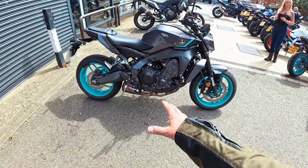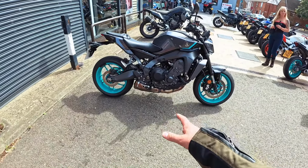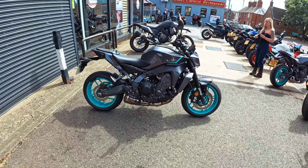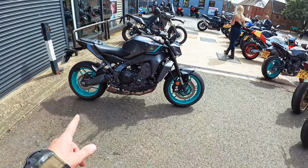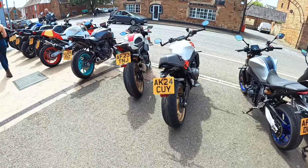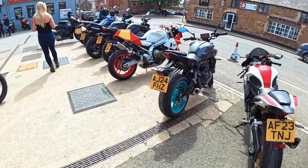It's still carrying the same sort of CP3 engine. They've got it in 3 different colours. This is the Scion, I believe, and they also do a black and a blue. And yeah, you've got quite a nice lineup of bikes here.